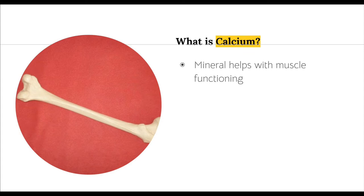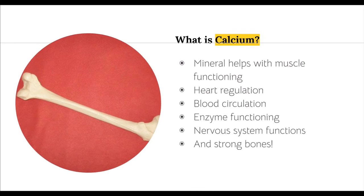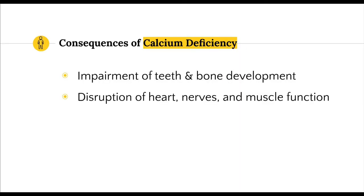A fourth nutrient that your child might be deficient in is calcium. Calcium is a very important mineral that helps in the development of muscle functioning, heart regulation, blood circulation, enzyme functioning, and proper nervous system functions. Calcium deficiency ranks as one of the most commonly known deficiencies in the developed nations. And if a child is deficient in calcium, then their teeth and bone development might be impaired. Also, disruption of their heart, nerves, and muscle functions can also be affected. One thing about calcium deficiency is that the symptoms may take years to manifest. So just make sure that your child has enough calcium.